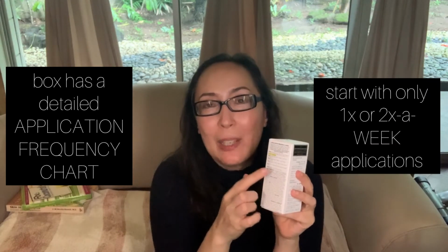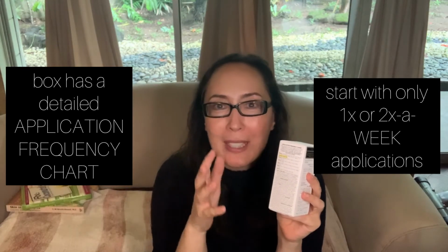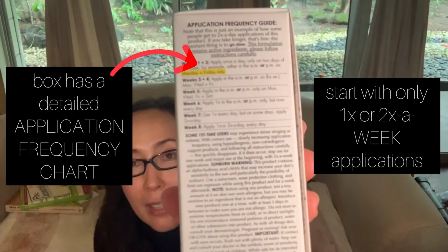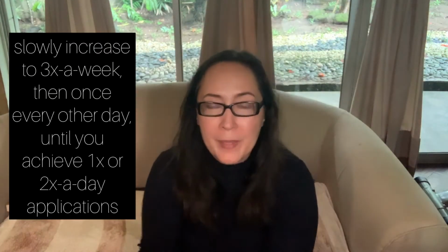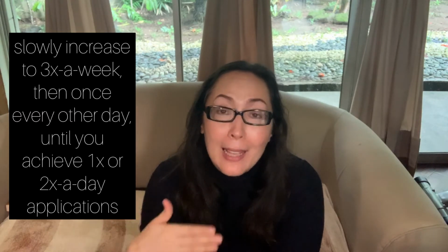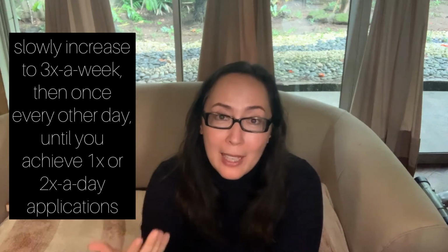For this box, it'll show you that you start applying this cream only once or twice a week, not once a day, and it's got a little guide there. And very, very slowly, observing your skin, you increase to every other day, once a day, either in the morning or the evening, and then very slowly you keep increasing until you get to once every day, and then eventually to twice a day applications.